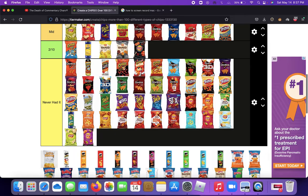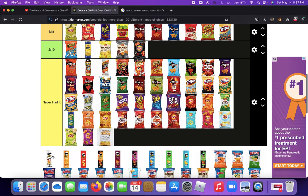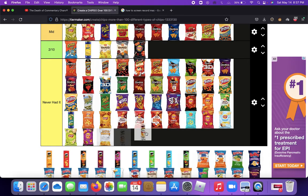Why is this even here? Pizza? I've had this before and I think I liked it, but I honestly can't give you a solid ranking. I don't know.